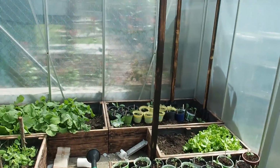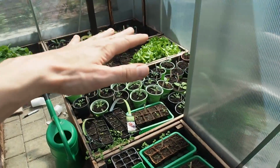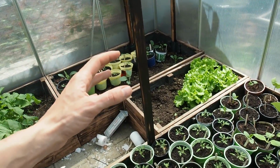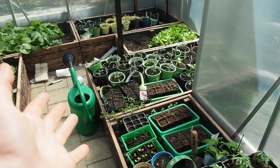Yeah, and inside here I want to build a shelf so that I can put stuff onto the shelf. It should be very narrow though, so that it will not make too much shade. And yeah, this is the project of today.